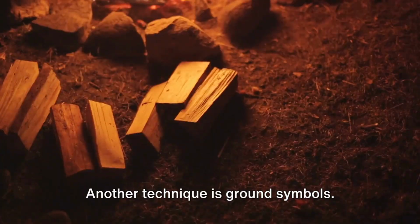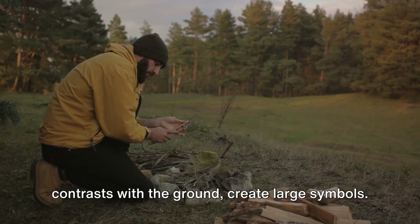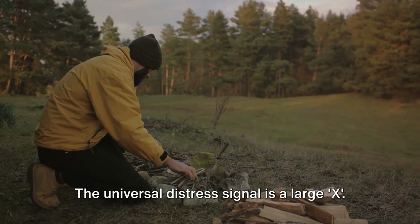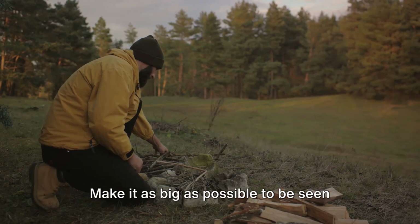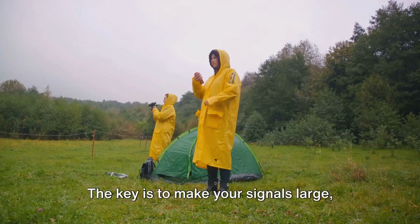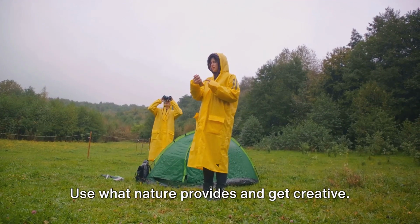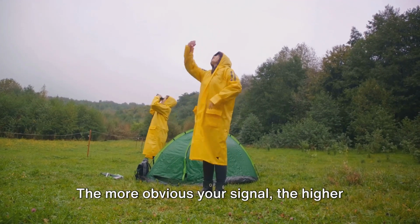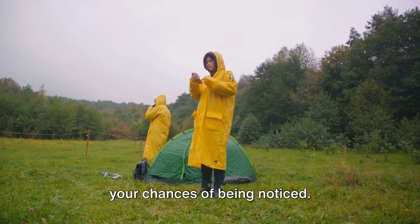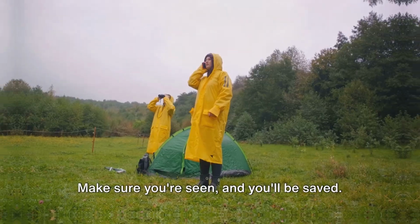Another technique is ground symbols. Using rocks, logs, or anything that contrasts with the ground, create large symbols. The universal distress signal is a large X. Make it as big as possible to be seen from the air. The key is to make your signals large, visible, and unmistakable. Use what nature provides and get creative. The more obvious your signal, the higher your chances of being noticed. Make sure you're seen, and you'll be saved.